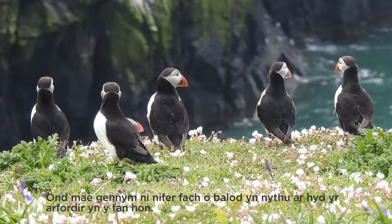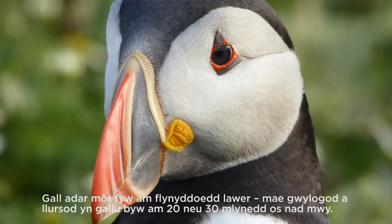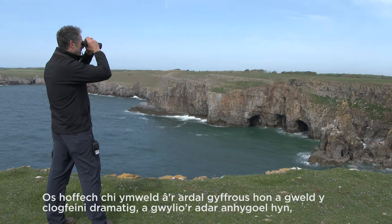But we do have a few puffins nesting along this length of coast. Seabirds can be very long-lived, with guillemots and razorbills living for 20 or 30 years, if not more. It's amazing to think that some of the birds we're counting today featured in the first counts in the late 1970s, perhaps.